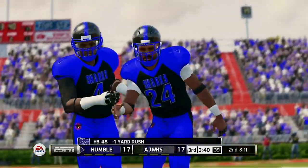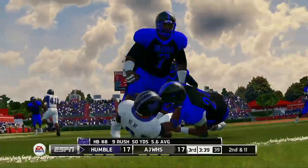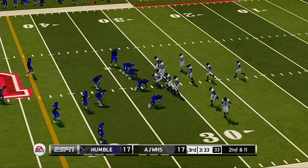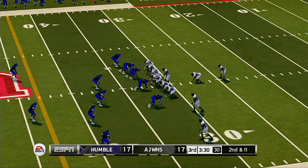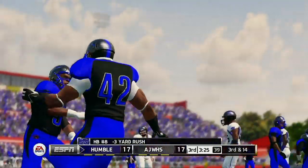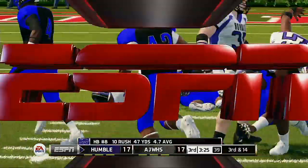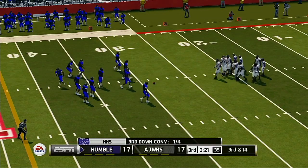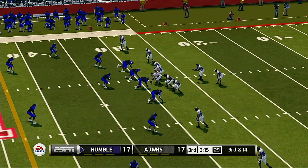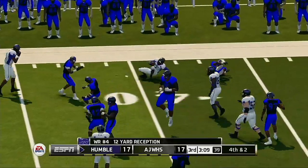Feeds it to the back. They'll wrestle him down in the backfield. Second down and 11. Ball on the 32-yard line. He tackles him for a loss. Never really had a shot. They were on him almost as soon as he took the handoff. Gets it. He's in space. And he's taken down at the 41.